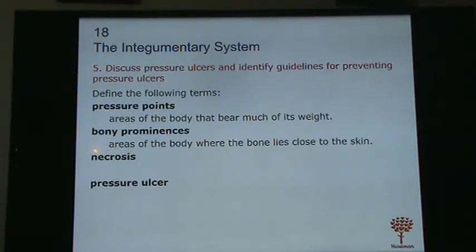Bony prominences are areas of the body where you can feel the bone, like your elbow, your knee, your knuckles. You can feel the bone right there, but you can't feel the bone here in your thigh, in your muscle. You cannot feel the bone easily. So those bony prominences have to be protected to avoid pressure ulcers.